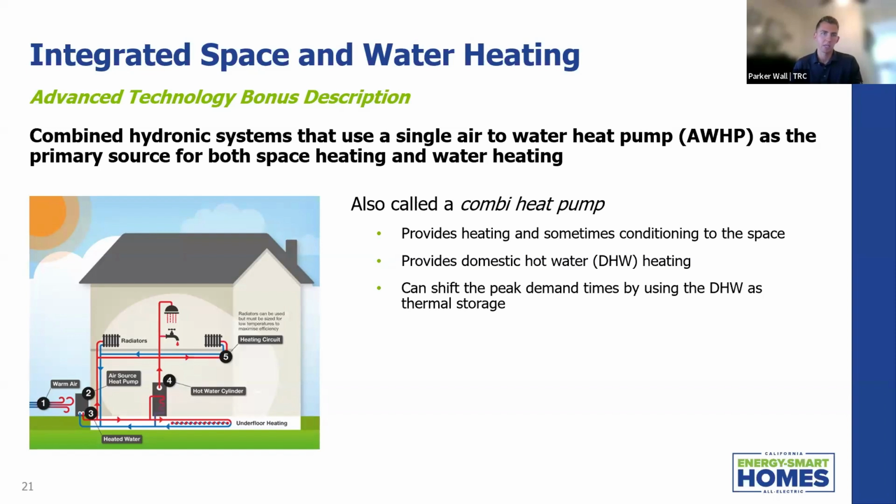They can shift the peak demand times by using the domestic hot water as thermal storage. Another benefit of them is they can install in homes with smaller panel space, because you're only installing one heat pump to do two things. Typically, you'll need less panel space, and if there's an altered home that is low on panel space, this system might be a good solution for them.